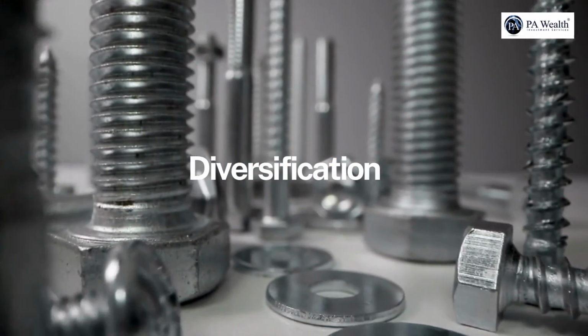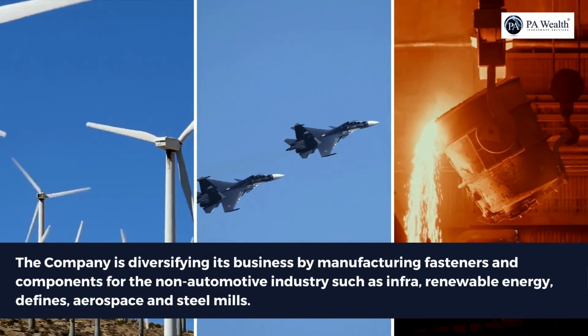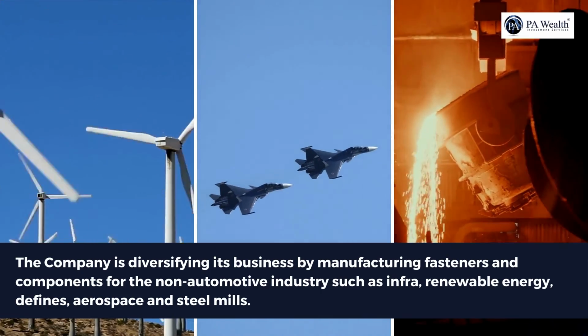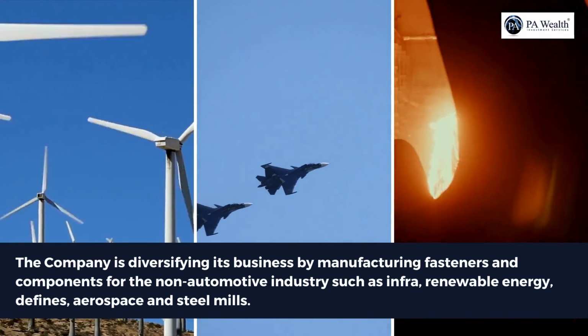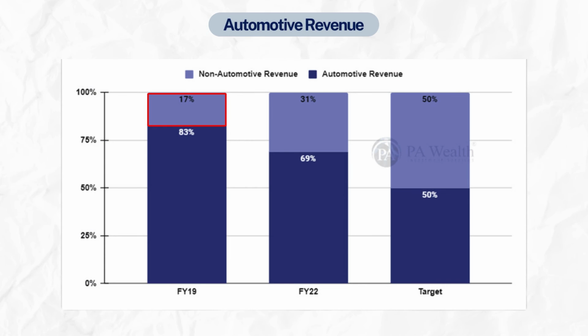Diversification to further reduce cyclicality. The company is diversifying its business by manufacturing fasteners and components for non-automotive industries such as infra, renewable energy, defense, aerospace and steel mill. The company has also been successful in increasing non-automotive exposure from 17% in FY19 to 31% in FY22. Meanwhile, the company has a long-term target to achieve 50% of its revenue from non-automotive components by scaling industrial fasteners and aftermarket sales.